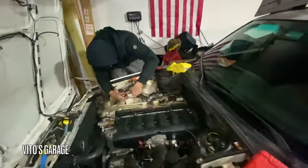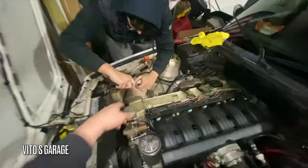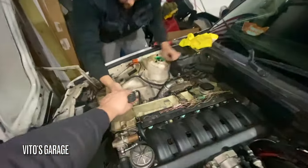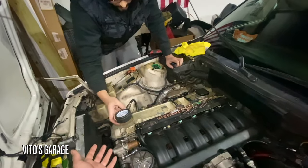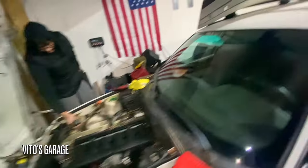Basically, what I need you to do, I'm going to turn the key and crank it. What I need you to do is watch the gauge, and when the needle stops, that's when we're good. Just wait and see till it stops, and then tell me, okay, it stopped at this point, whatever.